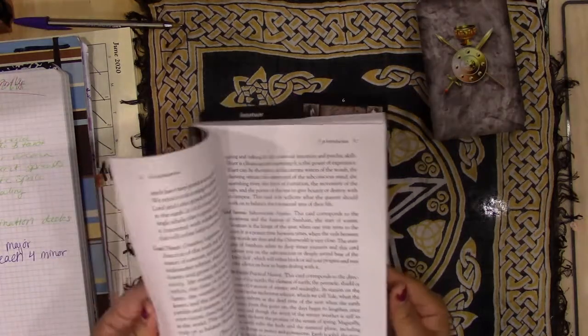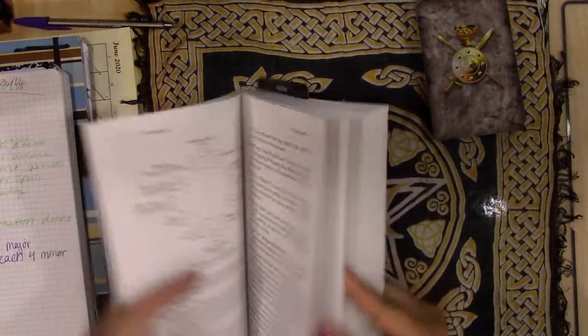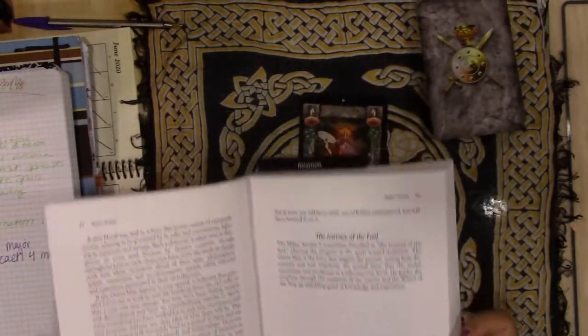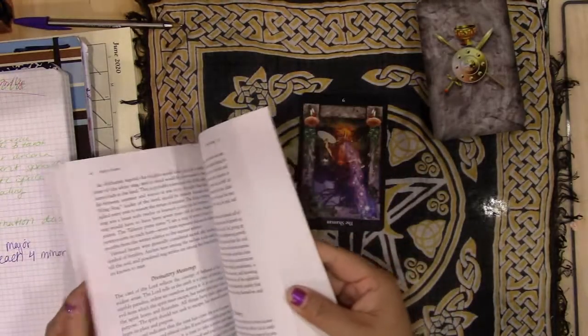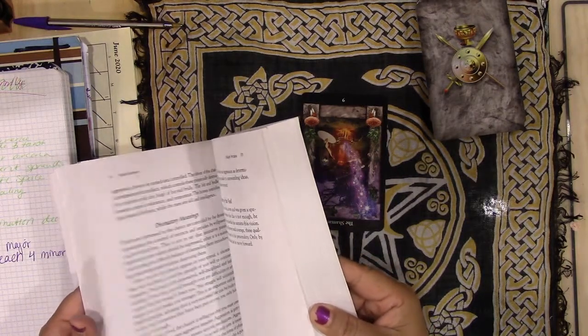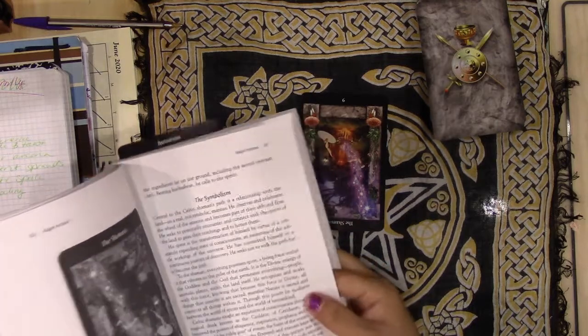and this book has quite a few different tarot spreads in here too. This is the fun book. So let's look for number 9. Shaman Reversed. Let's see.